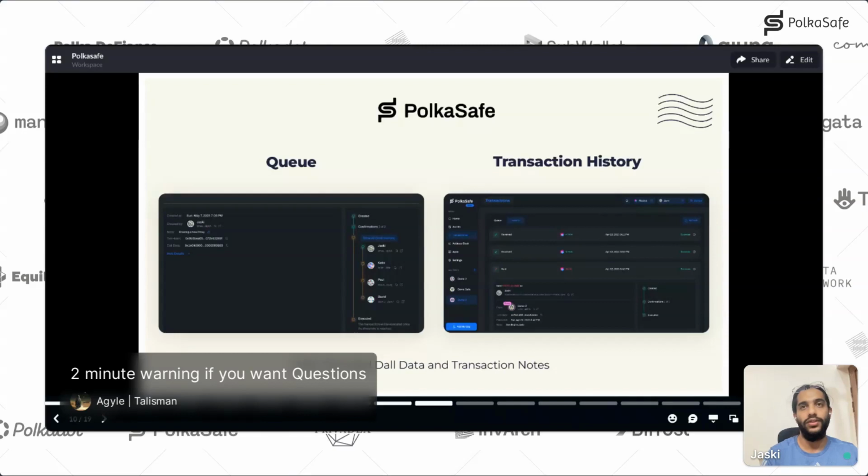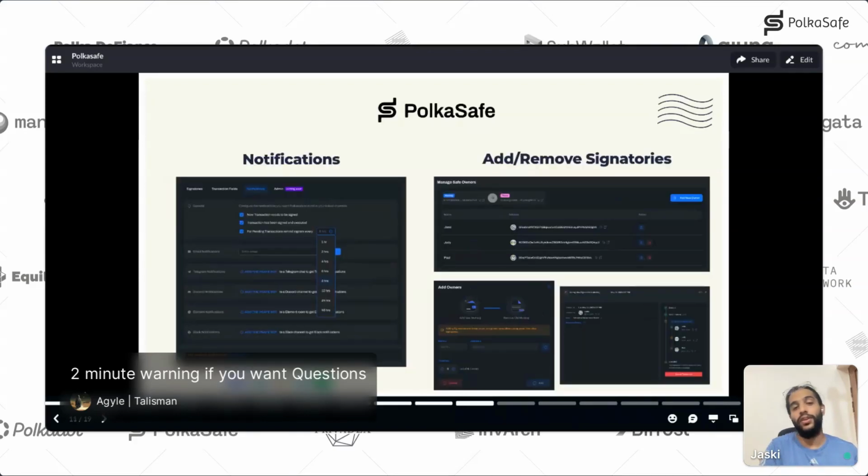So you don't need to just keep navigating between 15 different apps to figure out what really happened with your transaction. Notifications. Because signing transactions and chasing signers has been one of the major issues, not just in our ecosystem, but across any other ecosystem. So we built a very comprehensive notification solution. So you can set reminders from 1 hour to like 24 hours, 48 hours to remind signers to sign transactions.